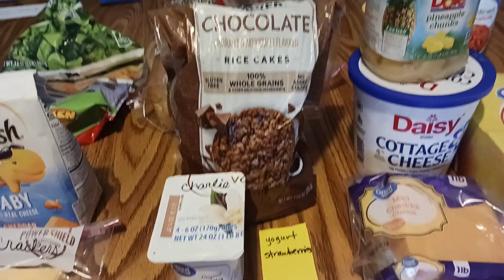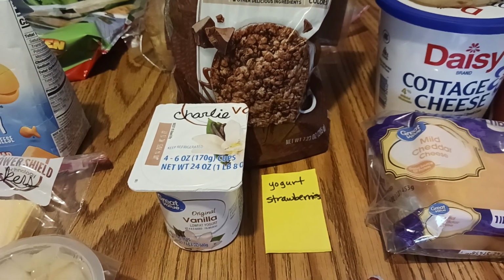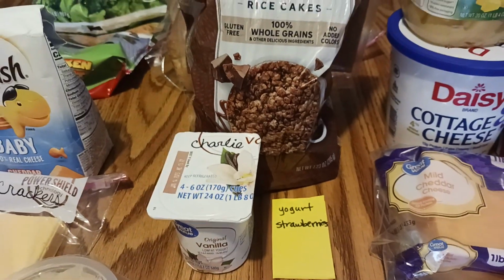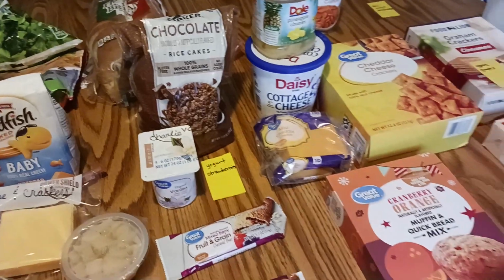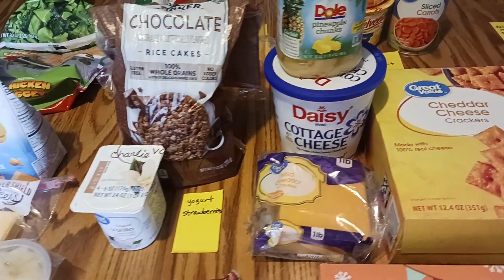On Wednesday, I've got some chocolate rice cakes, and I've got one little thing of yogurt that a parent provided. So the little tag there lets me know that I need to pick up some more yogurt, and I thought strawberries would go good with that. So everywhere that I have the yellow tags, I know I need to add that to the grocery list or ask the parents to bring.